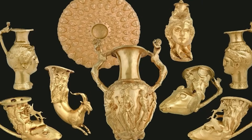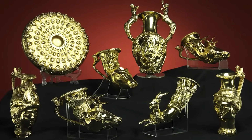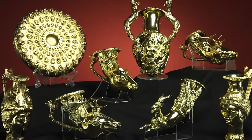The treasure consists of 9 vessels, including a phiale, 3 wine jugs, and 4 rhytons. Each of these pieces was ornately decorated with scenes from Thracian mythology and custom, revealing the deep and rich cultural tapestry of the Thracian people.